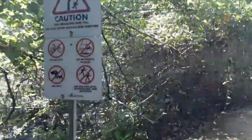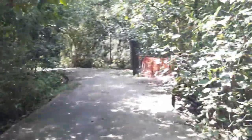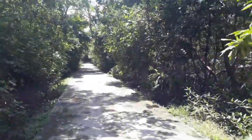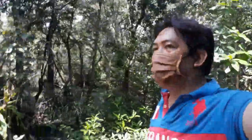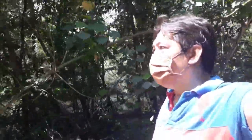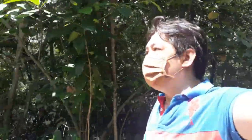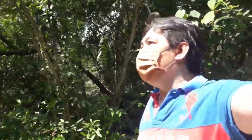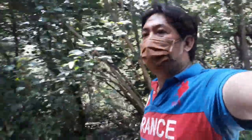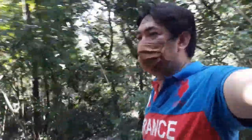Caution. Bawal ang bike. Bawal ang motorcycle. Bawal ang skateboard. So, this is the start of phase 2 after the circuit breaker. So, for about 2 months, close tong park na to. Bawal. So, ngayon lang nilang inopen. So, we explore this Sungei Buloh Wetland area. Wetland reserve.